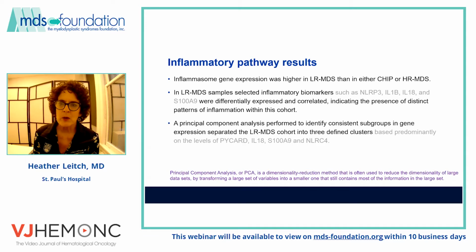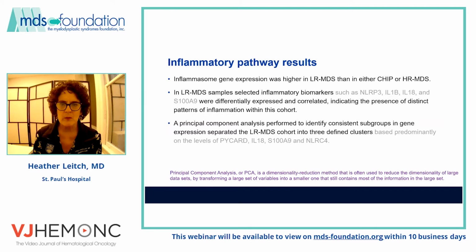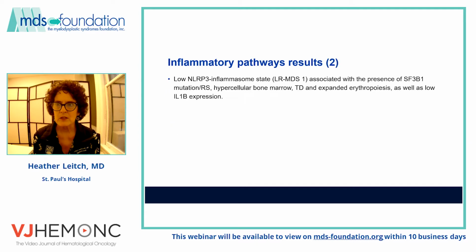A principal component analysis, which is a way of taking a lot of data and compressing it to smaller amounts that are digestible, identified consistent subgroups in gene expression, separating lower risk MDS into 3 defined clusters, and re-examination for the inflammasome-related gene expression confirmed these 3 clusters.